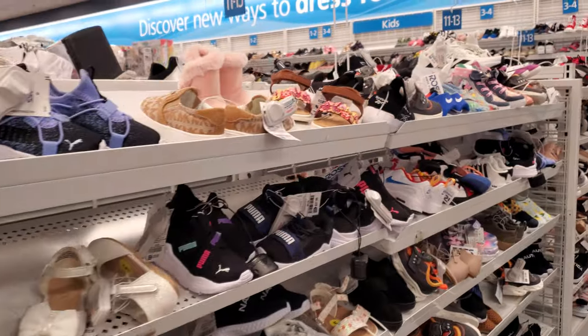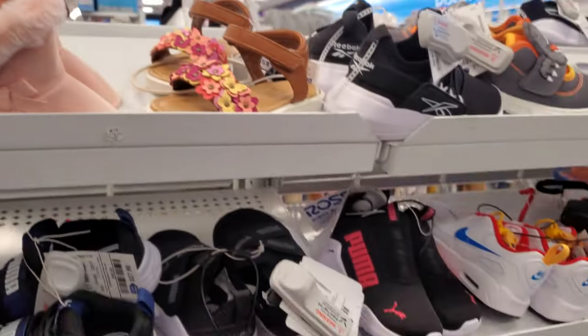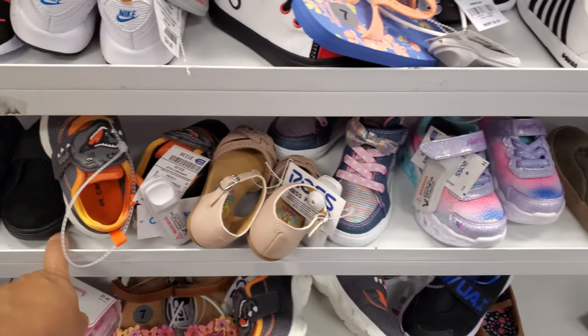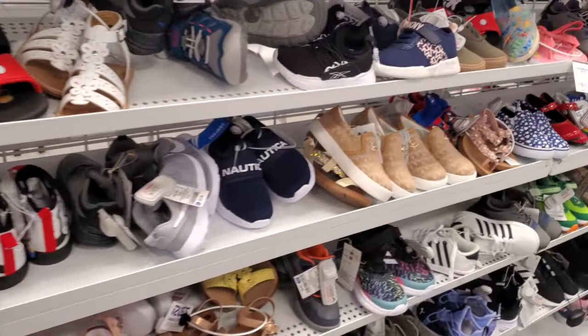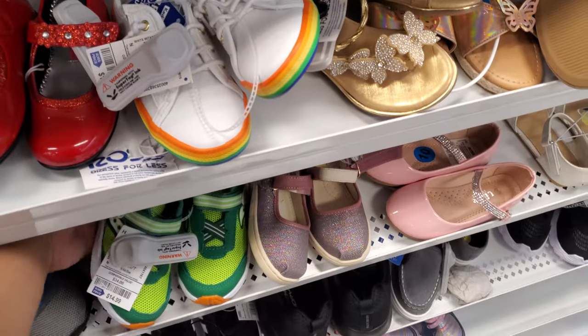Still around. Look at these little Michael Kors for 23. It's funny. Oh, there's those baby Nikes again. Little dinosaur. K-Swiss. What's this green one?